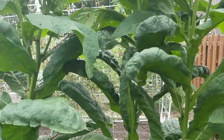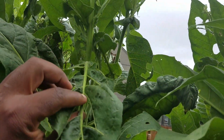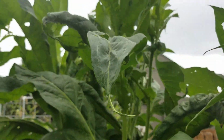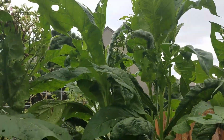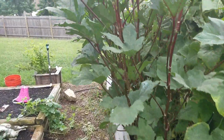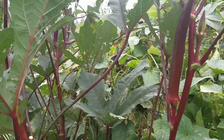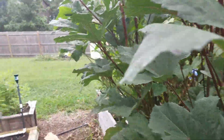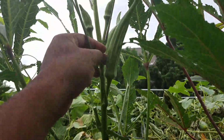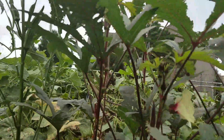Let's see here. The Virginia Gold tobacco. Uh-oh. Something's eating that one. That looks like some type of caterpillar. But again, this is just an ornamental plant now, so I'll come out and spray it with neem oil and see what happens here. Okra is doing way better than I thought. So my red burgundy okra and Clemson spineless on the other side. Coming out, I pick this stuff every other day. I just took a bag to my dad. I made a 2.5 gallon bag of cut okra that we're going to use for fried okra.